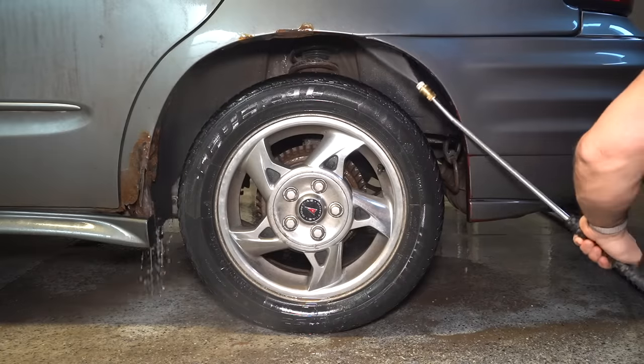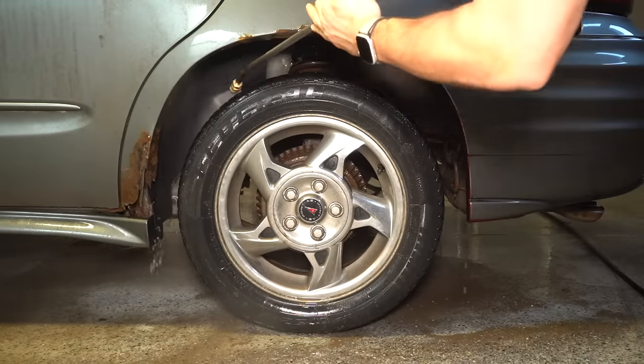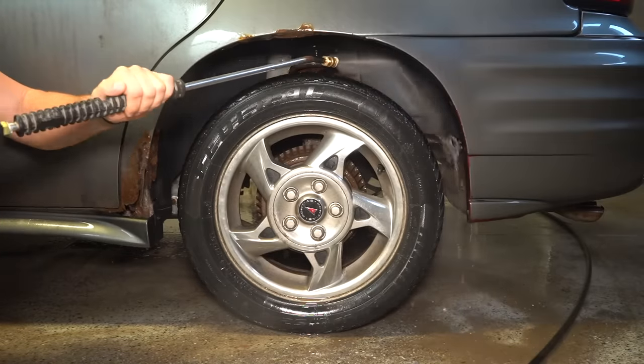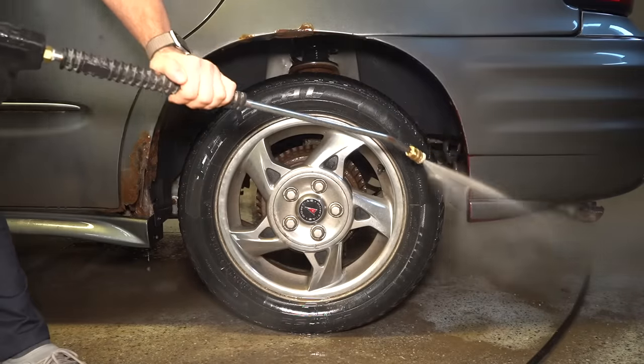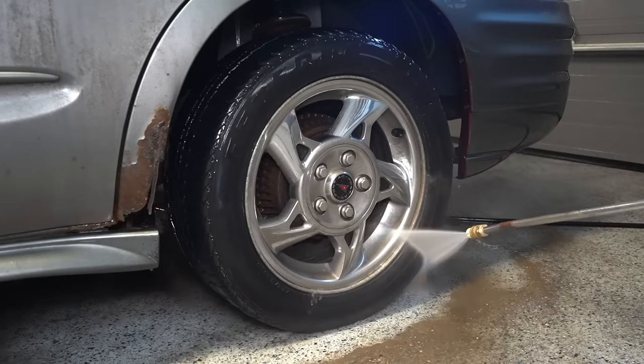Now, as I spray out the rear wheel well here, you'll notice there's a fair bit of rust around the car, which honestly isn't surprising as it is 18 years old. So I'm definitely going to be careful around those spots with the pressure washer and when I wash the vehicle in a little bit, because as you guys know, no matter what the vehicle looks like, I always treat them as if they were my own.